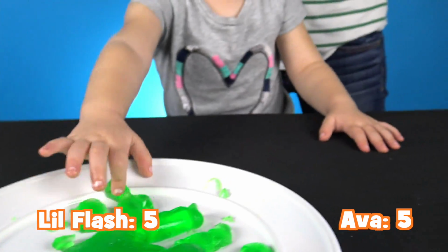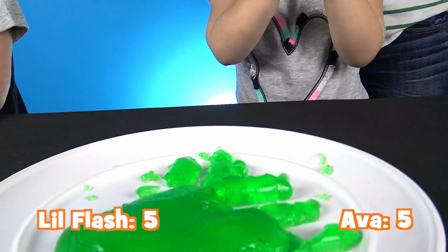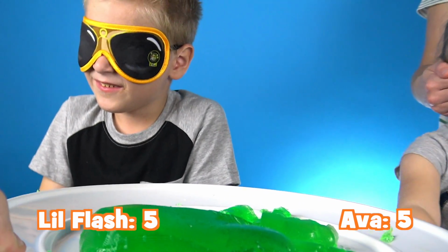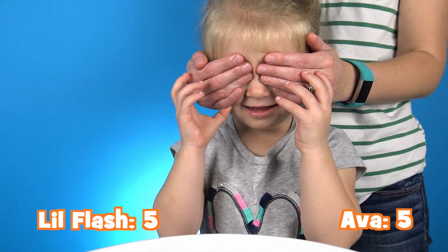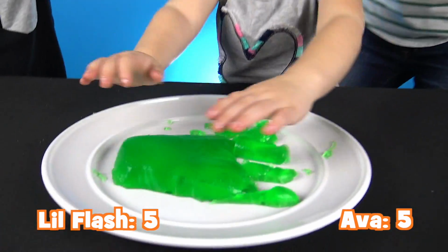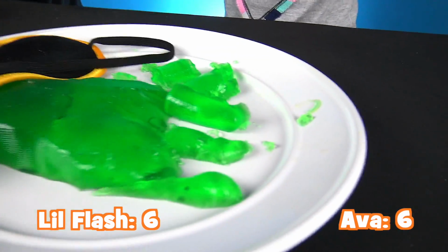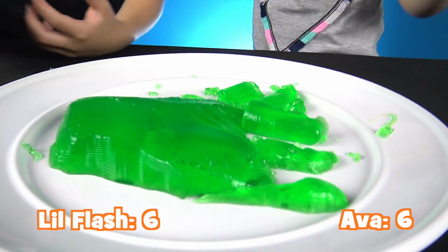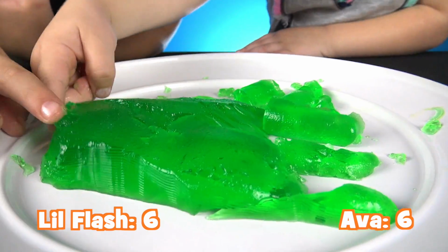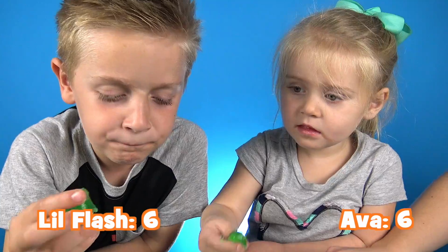Okay. Is this a dead fish, a five-headed snake, or Frankenstein's hand? Frankenstein's hand. Okay, that's Ava's guess. Frankenstein's hand. That's Little Flash's guess. You both are right. Both get a point, and both get a taste. This is actually a destroyed Frankenstein's hand. Cool. Enjoy. It's actually good. Is it?